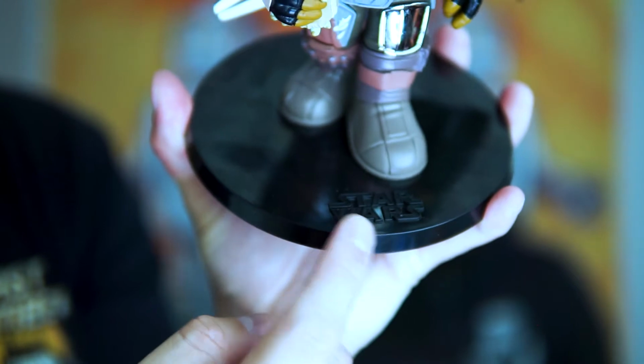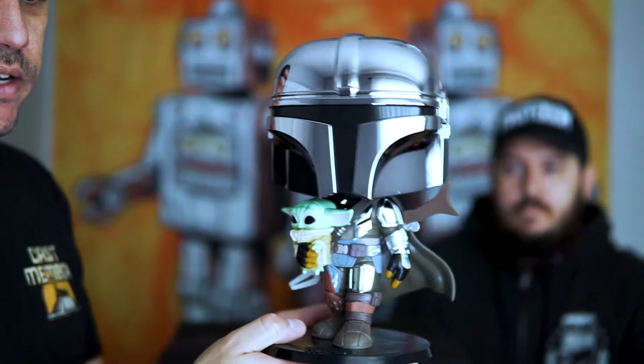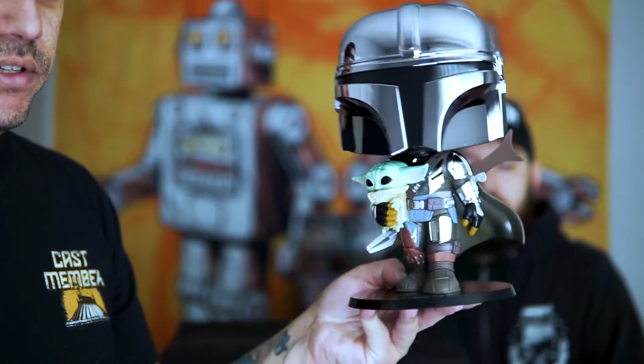It actually just has Star Wars right there, black on black. This thing is fantastic, absolutely massive. His head is almost as big as mine, so that's pretty cool. Thing's got some weight, quite heavy. This thing would look awesome on the shelf with your other Mandalorian figures around it, or maybe your other Mandalorian Funko Pops if you're collecting them. So yeah, this thing's fantastic. And this thing rings in at, I believe it was $34.99, so not too bad.